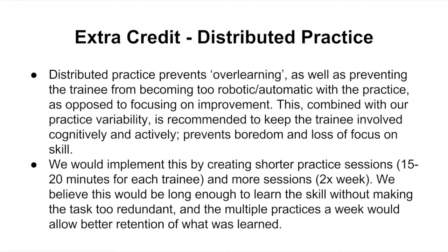We would implement this by creating shorter practice sessions, approximately 15 to 20 minutes for each training, and more sessions, 2 times a week. We believe this would be long enough to learn the skill without making the task too redundant, and the multiple practices would allow for better retention.